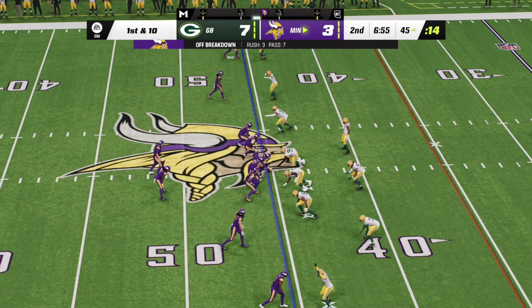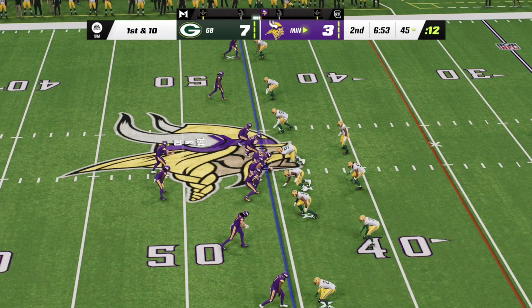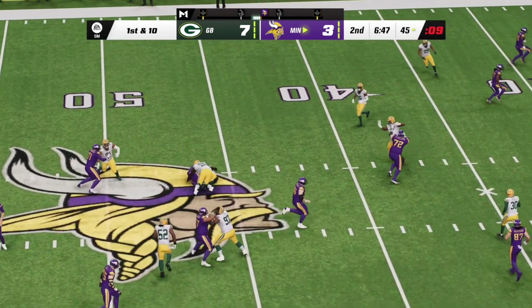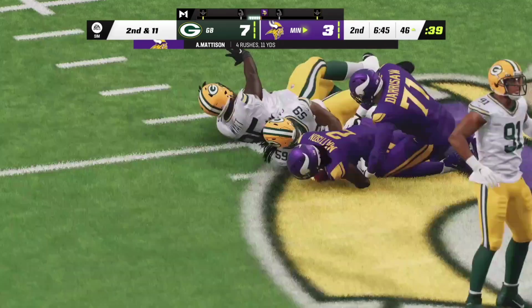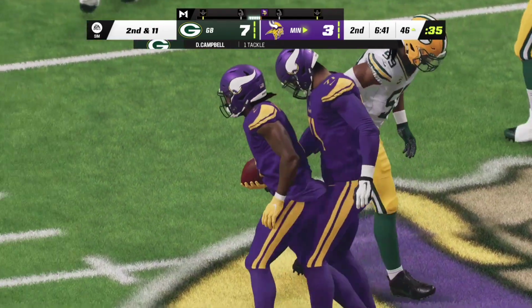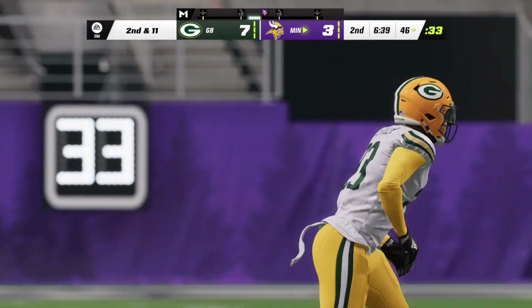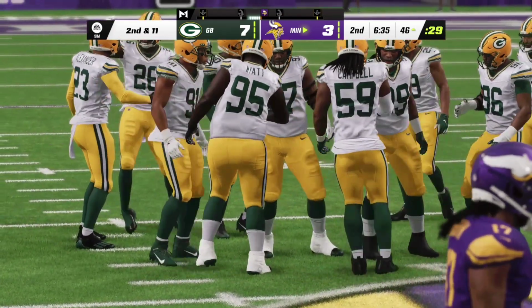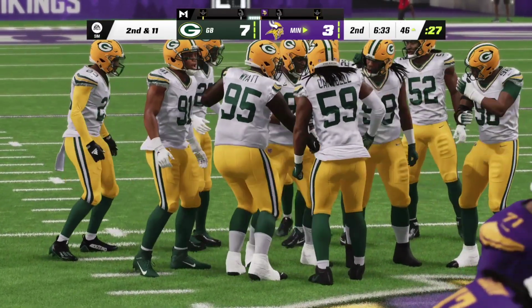So into Packer territory now. Here's 1st and 10 at the 45-yard line. Draw play, Madison. And this one goes nowhere. Losing yardage on the play back at the 46. He'll lose a yard there, and it's 2nd and 11. I have a feeling they'll stay committed to running the football, especially on the early downs. They just haven't had a whole lot of success just yet.